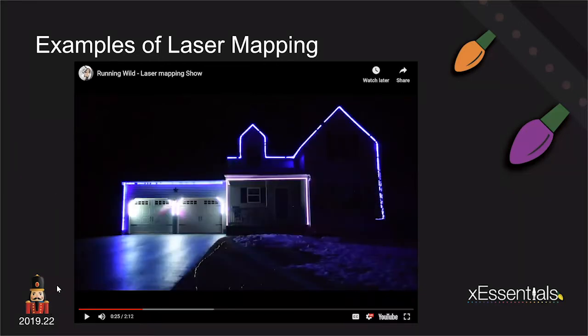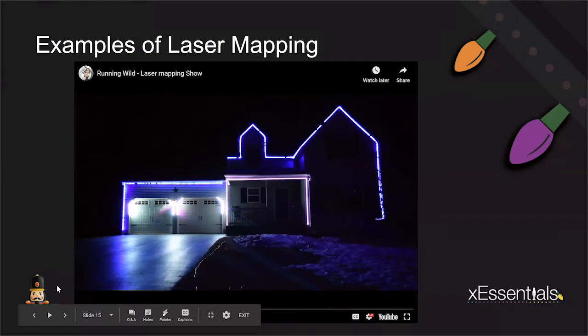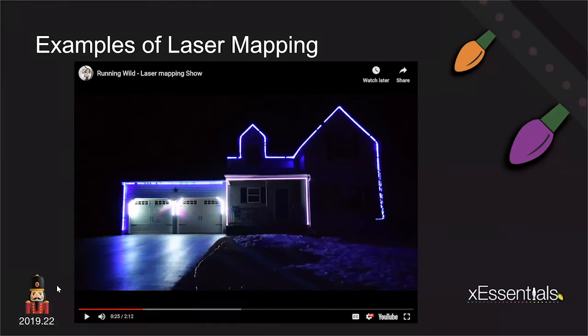So I think you guys get the idea. Instead of outlining your houses in LEDs, laser is a very good option.